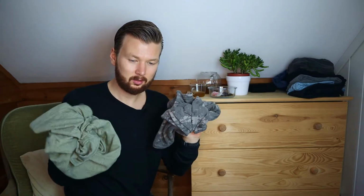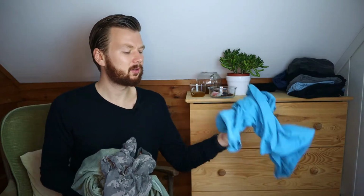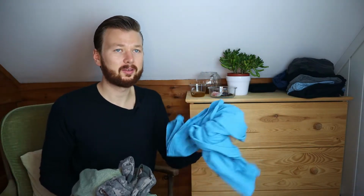So I think I should keep them just to have some extra t-shirts, for work and stuff. And maybe the same thing, I'll see if it gets unnecessarily full, I will toss this one afterwards. But these two I'm definitely keeping just as work shirts. So let me just fill it back up here.